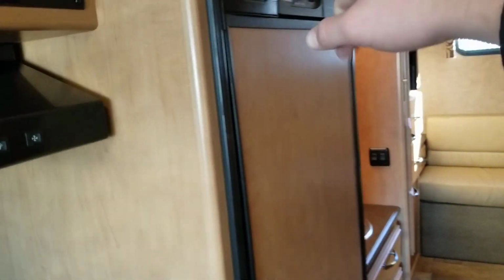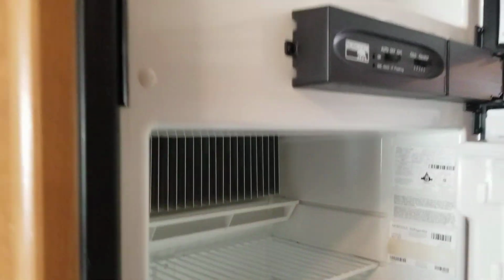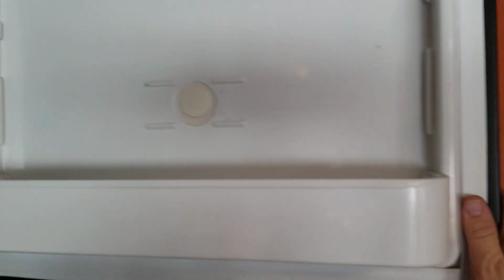Now, pretty interesting with the fridge. When the fridge is open, not much accessibility in terms of walking by. But we're going to open this Norcold fridge. It is a fridge and freezer, top and bottom. And it looks like an 8 cubic foot. No ice maker.